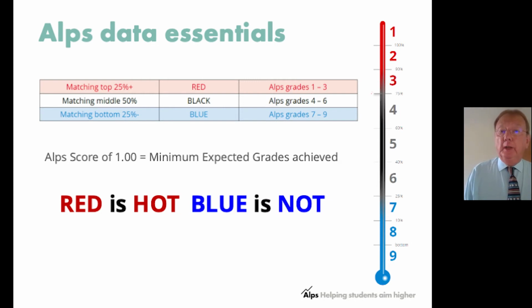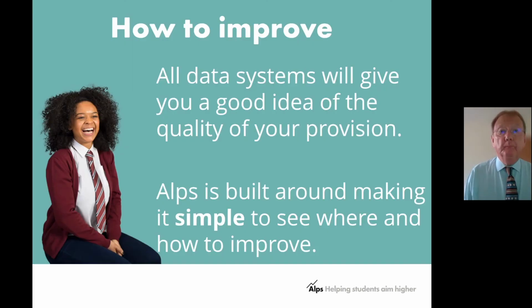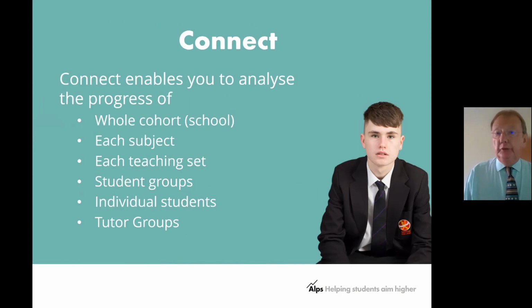Alps is simple. Once you get your head around that red hot is where you want to be because of our visualising through thermometers, and grades 1 to 3 are nationally outstanding, you're home and hosed. Red is hot and blue is not. It's all about how to improve. Every data system will measure how you're doing. It'll give you a good idea of what the quality of your provision is at the moment. And whilst Alps will do that, Alps is built around making it simple to see where and how you can improve. Connect, the school software, enables you to do all of this and more.